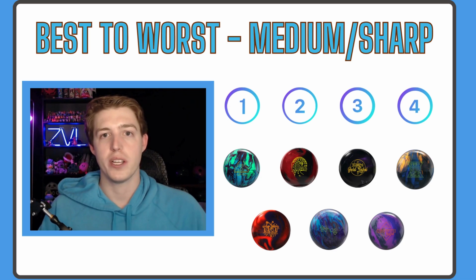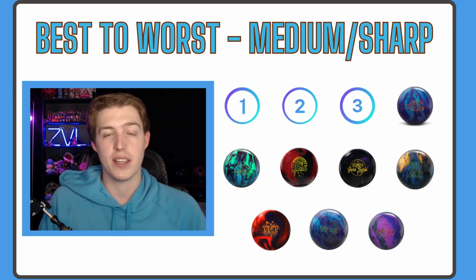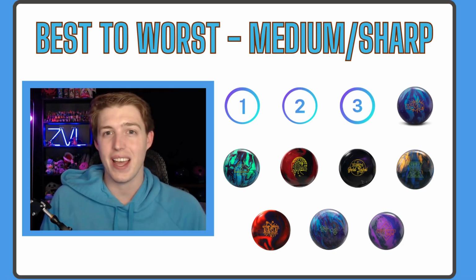Coming in at number 4 is probably the weakest bowling ball on this list, the Columbia 300 Kaboom. Now, having one of the best names in bowling and a great colorway and a really good ball reaction put this ball so high on the list. So this ball is very weak. It is very sharp. It is not as weak as the weak sharp options that we'll talk about in a later video, but this ball rolls really good.